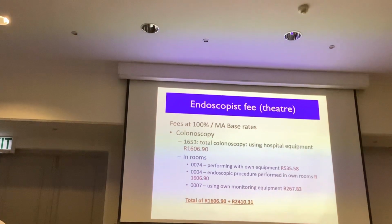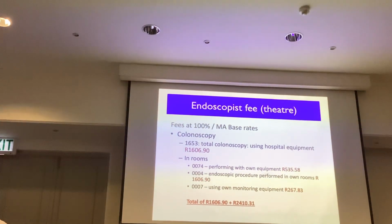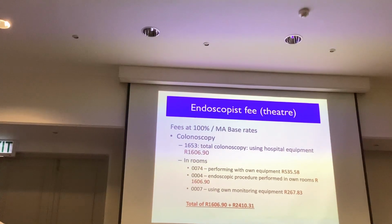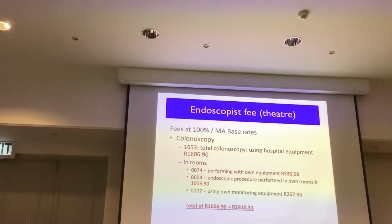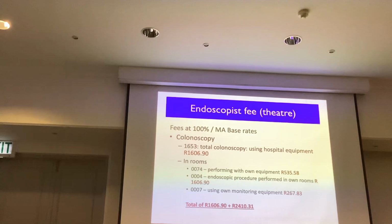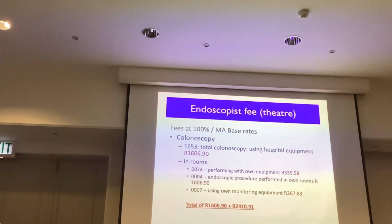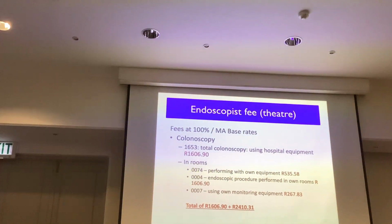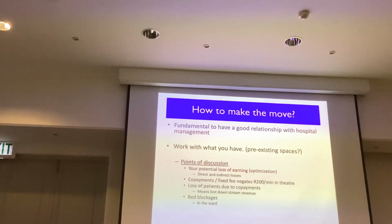So your colonoscopy, by billing those codes because you're doing them in rooms, is obviously going to increase as well. So that's more that you can bill. Although you think that the patient's paying you more money, what ends up happening is that they don't have a co-payment fee that they have to then pay to the hospital, and then the medical aid doesn't get smashed with a sort of 200 rand per minute bill while they're in theatre. So although it does work for medical aids, it does actually become more affordable for the patient.